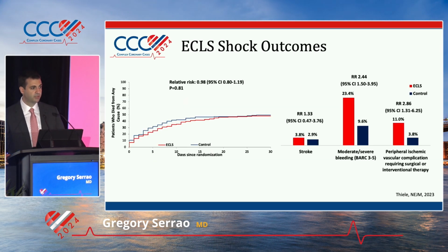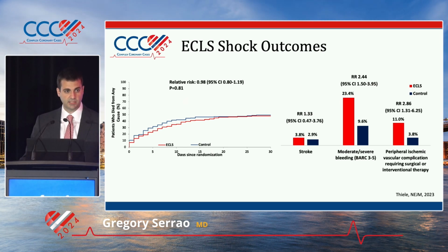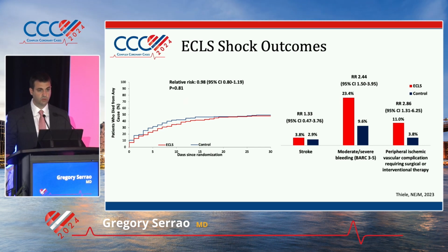And what you can see here on the left is the Kaplan-Meier curve that shows the outcomes of this trial. So there was no difference in 30-day mortality in either group. And if you look on the right, perhaps more importantly, are the safety endpoints. Specifically, if you look at moderate to severe bleeding or peripheral ischemic vascular complications, there's a significant increase in the ECLS group. So in the moderate to severe bleeding, there was a relative risk of 2.44, and in the peripheral ischemic complications, there was a relative risk of 2.86.